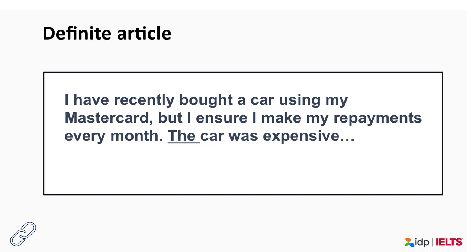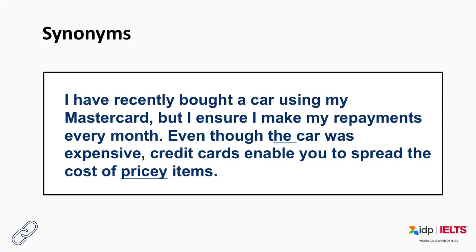I've recently bought a car using my Mastercard, but I'm sure I make my repayments every month. The car was expensive. We want to continue by saying that credit cards enable you to spread the cost of expensive items. How can you avoid repeating the word expensive? A way of doing this is to find a synonym for expensive, such as pricey or costly. By replacing one word with another which has the same meaning or a similar meaning, you're increasing the cohesion of your text without too much repetition.